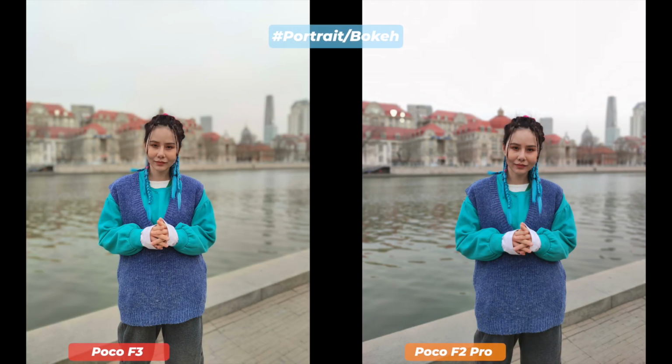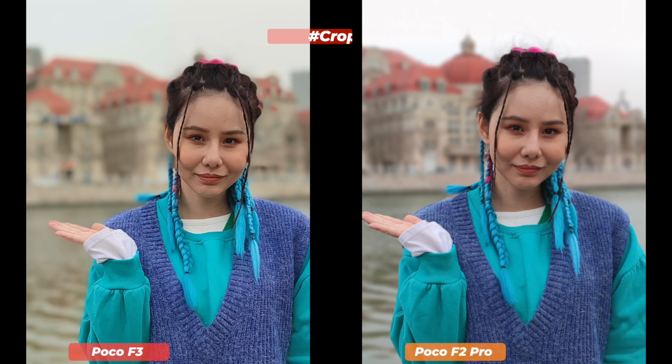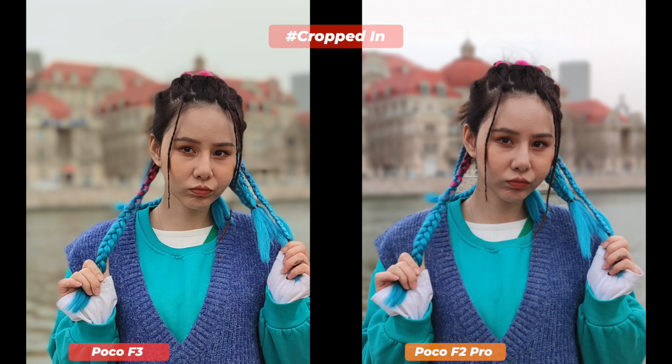Let's start with bokeh photos, because this is the most interesting part of this comparison. Both of these two depend on the main sensor for portrait photos as there is no telephoto lens. When I compare portrait photos, I care about bokeh effect, edge detection, amount of textures processed in the subject, and the separation line. After checking a lot of portrait photos taken by these two smartphones, it is clear that there is a difference in white balance and tonal contrast.